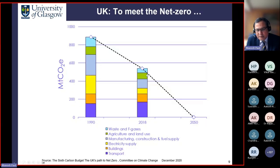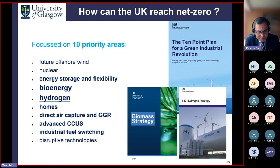So as you say, the target is to get down to zero by 2050. That means all these sectors need to find innovative solutions for that. Then there are some other policies, and these are very important for my talk as well, because the UK said that in order to reach net zero, the government identified 4 priority areas. We call that the 10-point plan. That was published during COVID, and it linked to some strategies called the biomass strategy and the UK hydrogen strategy. So of those 4, I have bioenergy, I have hydrogen, CCUS, and also industrial fuel switching.